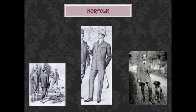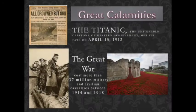So that belting that you see on the, where's my laser pointer? You see on the suit there, oh, high tech. Now we're like 21st century here. You can see that small belt there that kept everything together and tight to the body. So that's a Norfolk.